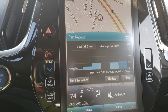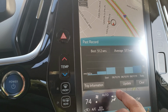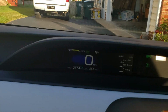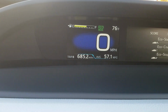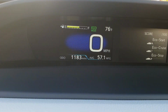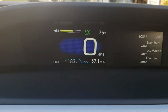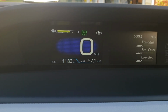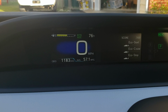And so here is my fuel consumption, basically. If you see, I'm getting around 56.8. If I show you the overall for the life of the car, it is about 57 miles per gallon. I mean, not fuel per gallon, I'm sorry, miles per gallon. As you can tell, I'm not a professional YouTuber, okay? So excuse me. And so I'm pretty happy so far.